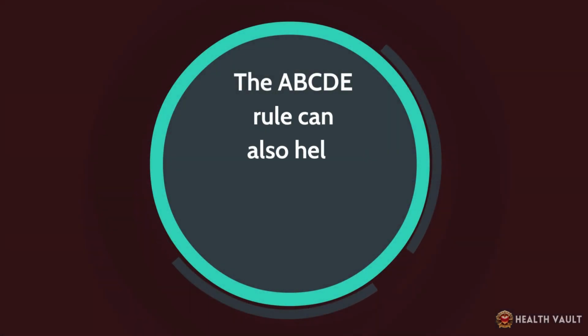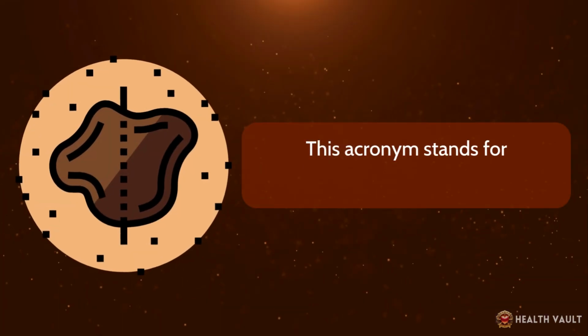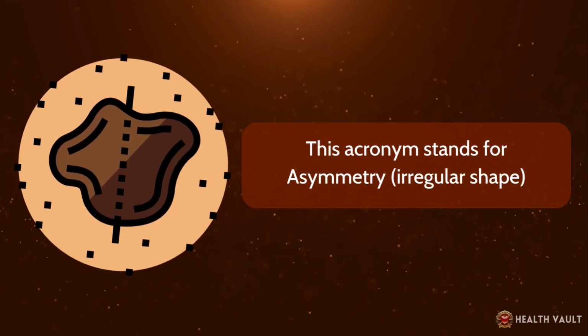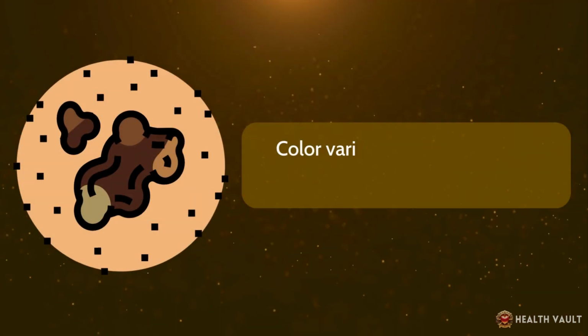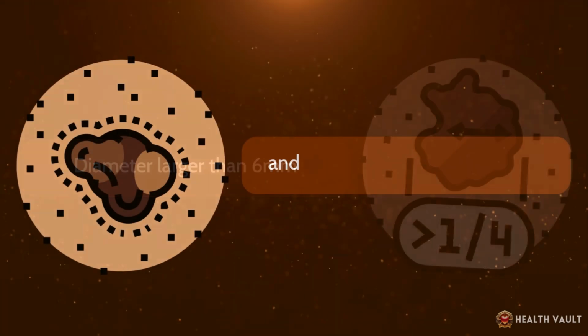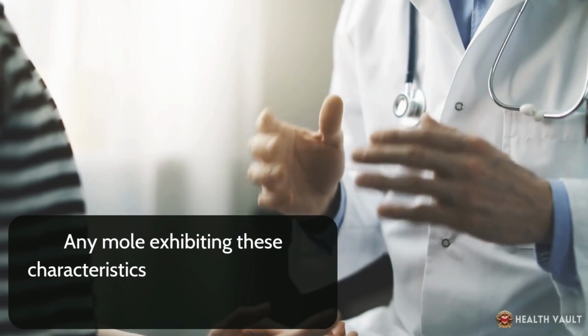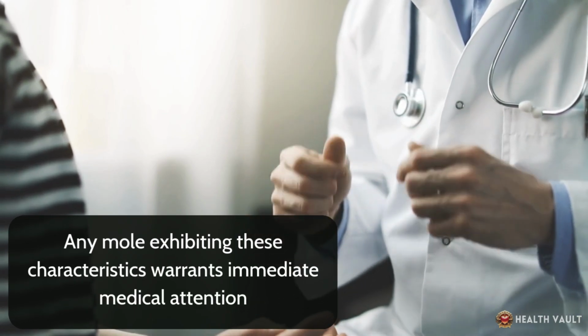The ABCD rule can also help you identify potential melanomas. This acronym stands for asymmetry, irregular shape, border irregularity, color variation within the same mole, diameter larger than 6 millimeters, and evolving size, shape, or color. Any mole exhibiting these characteristics warrants immediate medical attention.